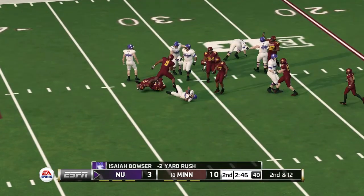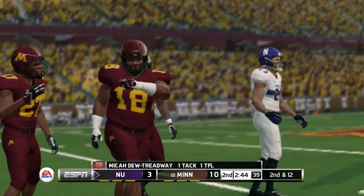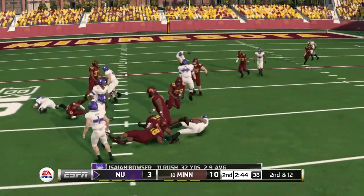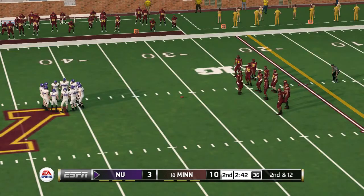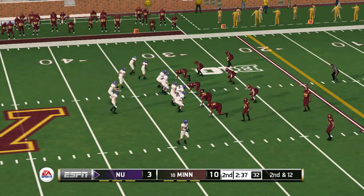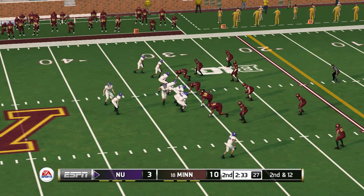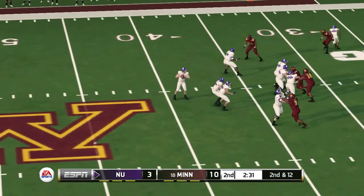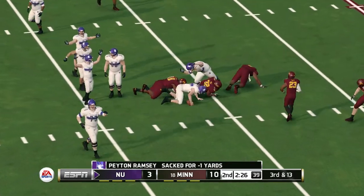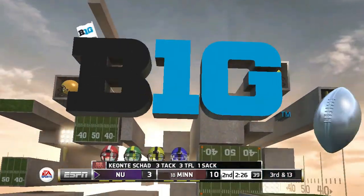Bowser on the inside handoff, and they'll bring him down behind the line. Second and 12 coming up here. Ball on the 31-yard line. Tries to buy some time. He gets sacked on the play. That's a loss of 2 yards on the play.